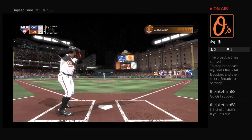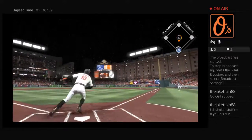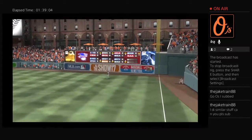Here's the center fielder now, Adam Jones. 0 for 1 for him here in this one. This is in the air to right. There to take it is Zobrist, and that's out number 1.